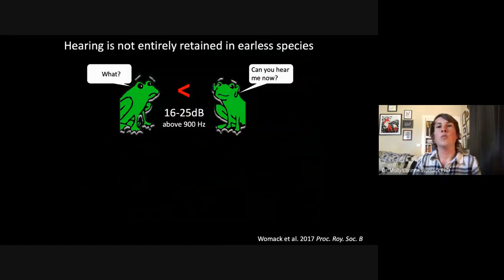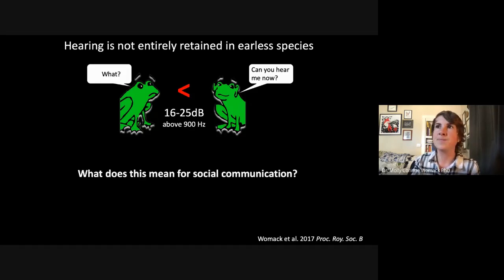So what we found, although maybe not entirely surprising, but excitingly, is that hearing is not retained in these earless species. It does matter whether or not you have an ear, how well you can hear. So it's a 16 to 25 decibel hearing difference above 900 hertz. That's kind of the amount of hearing change between an eared and an earless species.